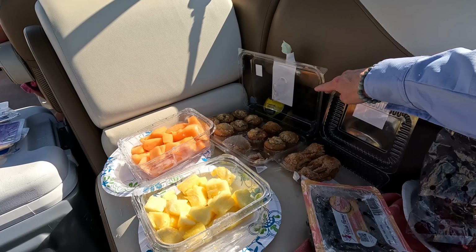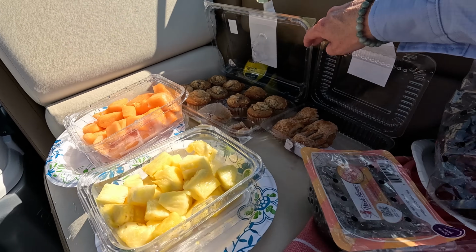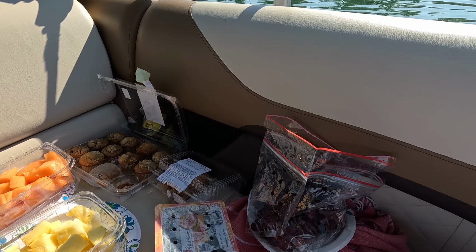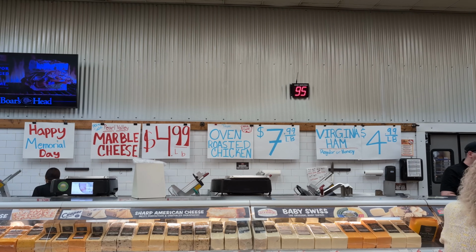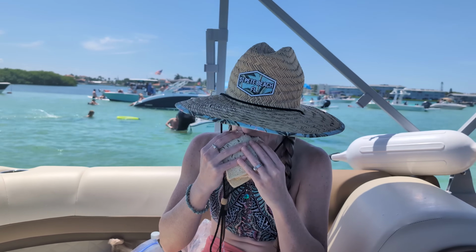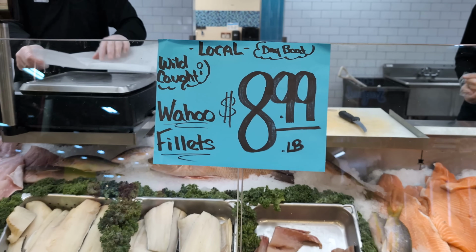Yeah. I think we have plenty of food for this little trip. Breakfast pastries, breakfast fruit, and then on the other side we've got stuff for sandwiches. Yesterday we went to Detweiler's to get fresh bread, chicken, ham, condiments. We're gonna have some delicious sandwiches. So it's definitely a madhouse in here, but totally worth it because we are able to get salmon steaks, tuna, and wahoo all for under $9 a pound.